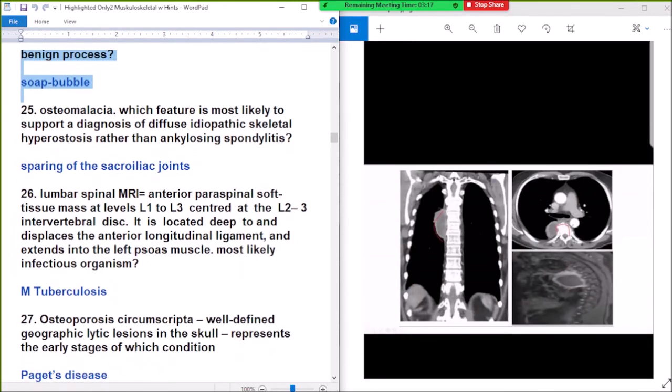Question number 25. Which feature is most likely to support diagnosis of diffuse idiopathic skeletal hyperostosis rather than ankylosing spondylitis, sparing of the sacroiliac joint? Which features suggest diagnosis of diffuse idiopathic skeletal hyperostosis rather than ankylosing spondylitis, sparing of the sacroiliac joint?